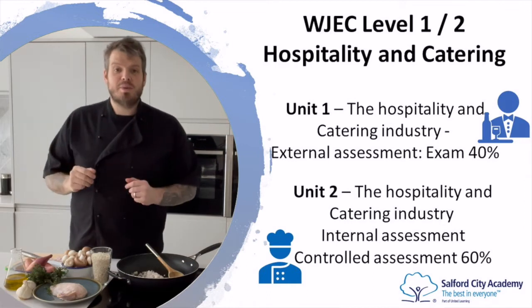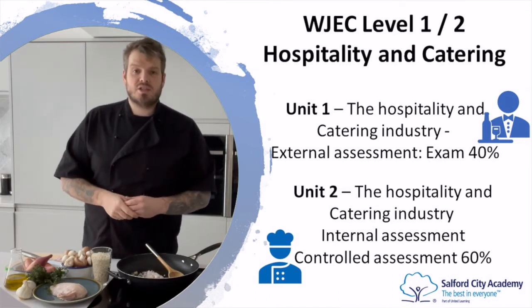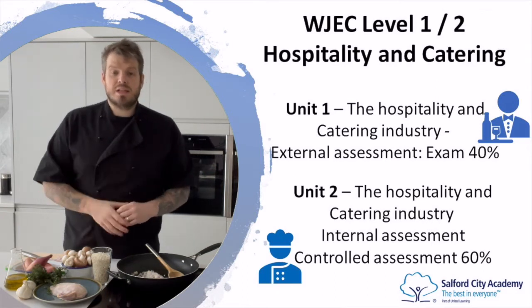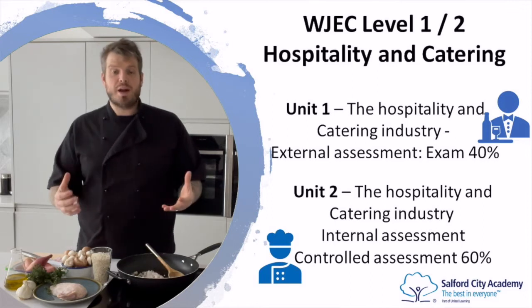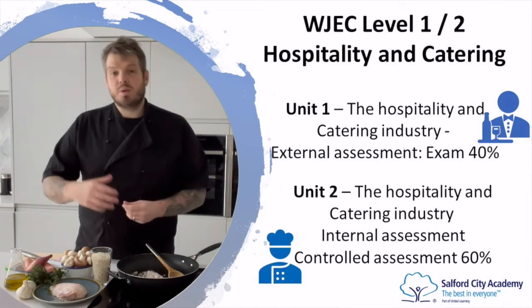This course is made up of two sections. Unit 1 is all about the hospitality industry, and it's assessed with an external exam worth 40% of the final grade. The second unit is a controlled assessment. That's a piece of coursework that we do within school, which has written elements as well as a practical element, and it's worth 60%.